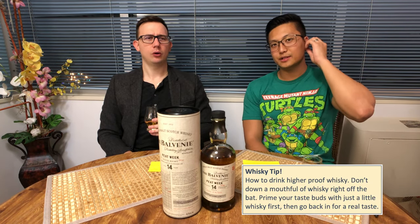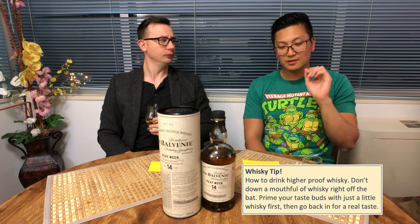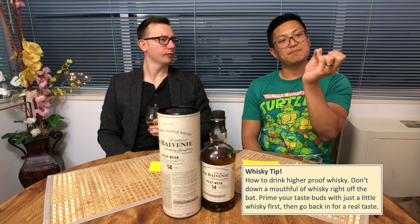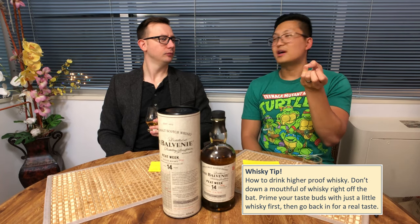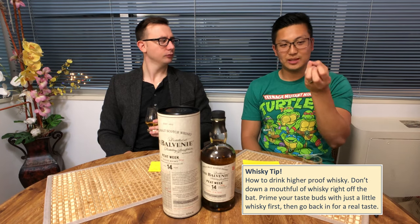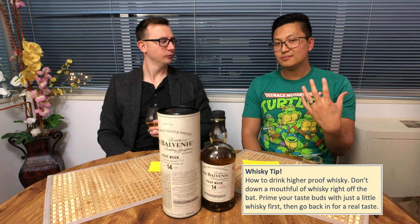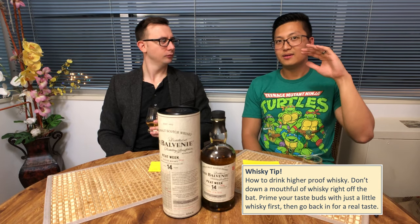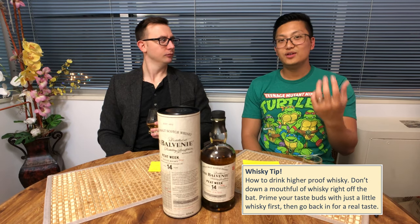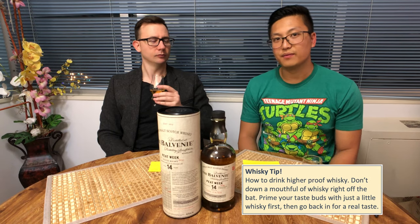So here's a small trick. I'm glad you mentioned that. My first sip is so small, if I could measure it, it's just a couple of drops. I coat my entire tongue and as much of my mouth as possible with that tiny amount, and just breathe a little bit. So it sets the baseline, and then your next sip, you don't get killed. Especially for anything higher proof than 40%.